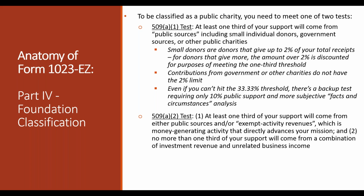If you get money from the government or from other public charities, that's not subject to the 2% limit. Even if you can't hit this 33% limit under the A1 test, there's a backup test that requires just 10% of public support and a more subjective facts and circumstances test. The A2 test is when at least one-third of your support comes from either public sources or what we call exempt activity revenue, which is self-generated income that directly advances your mission. Also, no more than one-third of your support can come from investment revenue or unrelated business income. Again, this is going to get a little bit technical. We'll go into some examples that'll flesh it out.